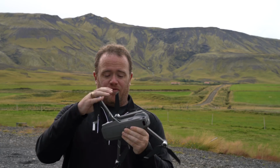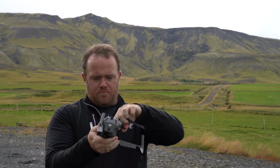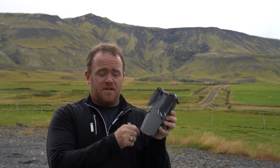As you can see, it folds right up, and that's not the fold in one. Make sure I don't break this in my YouTube video, that would be embarrassing. Okay, so it folds right up into this little comfy tiny package, and yeah, it's just wonderful.